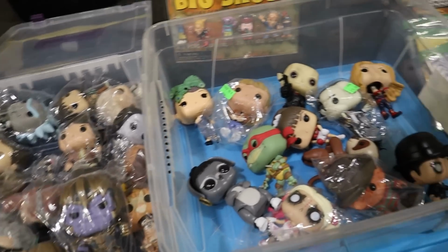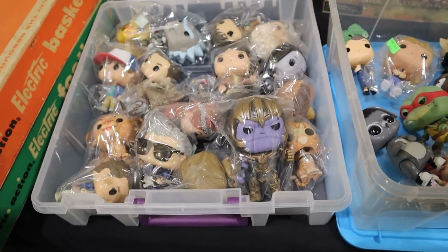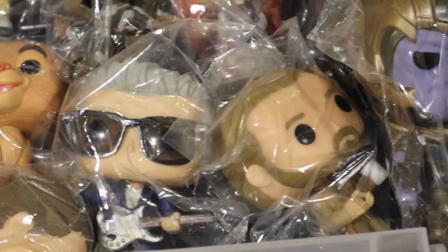Okay, folks, I did find this little random bin of out-of-box pops, kind of what I was expecting to find here. So let's see if I can sort through these and see if there's anything that I want to pick up. You know, actually, before I continue, guys, I think these are some pretty decent ones. You have the 12th Doctor from Doctor Who.